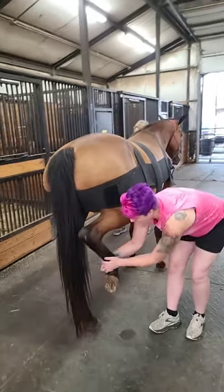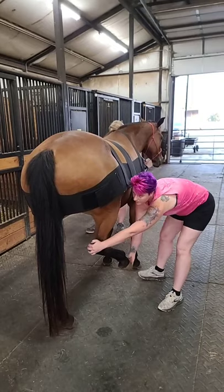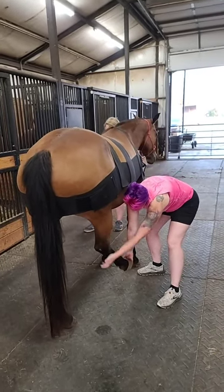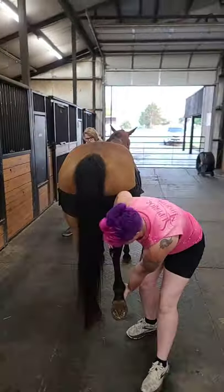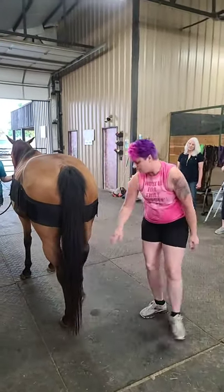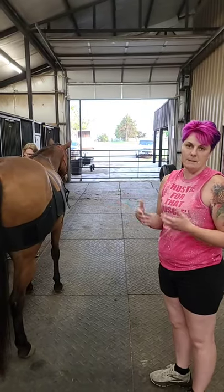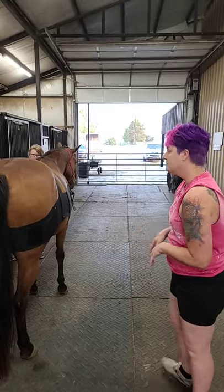So now if I go back to this hind leg, ask this leg to come forward, she's able to do that with no issue from the ProSix. When I ask the leg to come back, I still get no resistance there. So you can very easily do a complete stretching session with the ProSix on, and it's not going to impede any of their movement. It's not going to impede anything that you're doing with them.